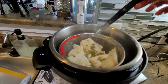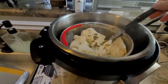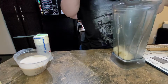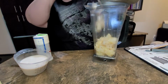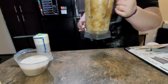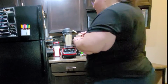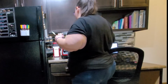Check that it's tender. Oh yeah, we're good. What about you, taters? Oh yeah, those should be good and smooth. That was definitely more liquid than I needed, but that's okay. I'm gonna blend her up. Let's pull you close up, tone it down, though. I'm gonna dump the sour cream in here. Ooh, it's steamy.